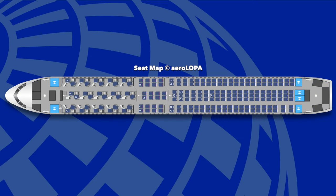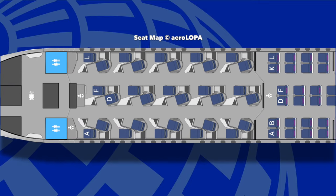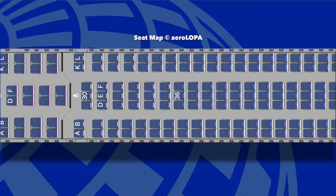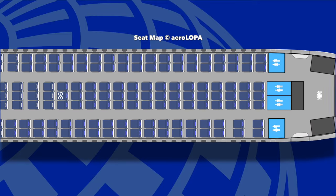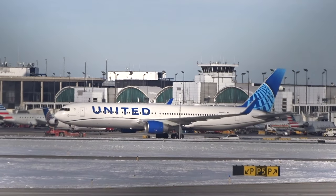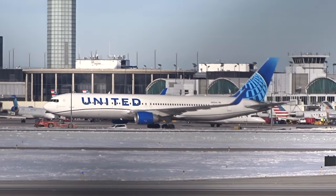Now, there's also another less common configuration as well. The remaining 13 767-300s, like the one we're flying on today, have a higher density configuration and are designated as 76Q. These have 203 seats with 30 in business class, 24 in premium economy, 32 in economy plus, and 117 in economy. Now, the high J 767s primarily operate flights to Europe, such as London, Paris, etc.